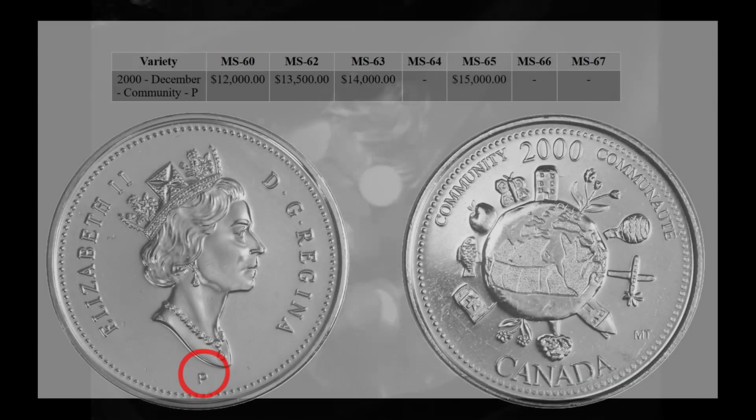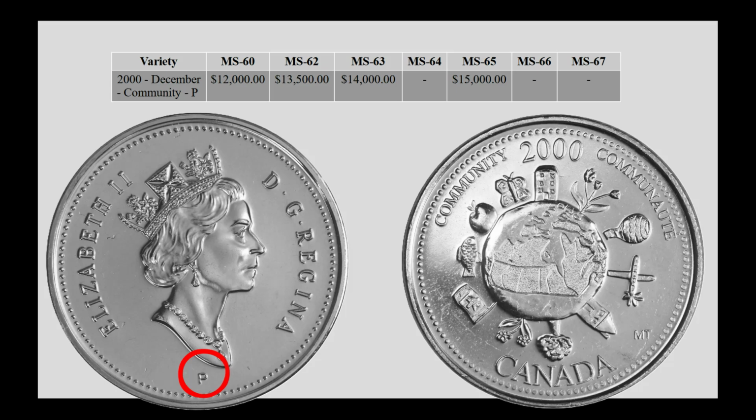One of the most intriguing coins from this era is the 2000 community quarter. During a change in production techniques, some planchets were mistakenly stamped with an obverse die meant for plated coins, resulting in a rare mule coin marked with AP below the Queen's effigy. This coin has no denomination indicated and is highly collectible, with auction prices reaching as high as $19,120 for top-grade specimens.